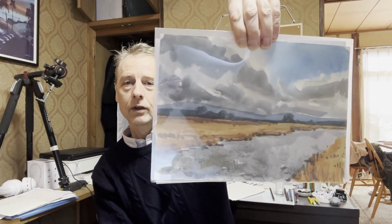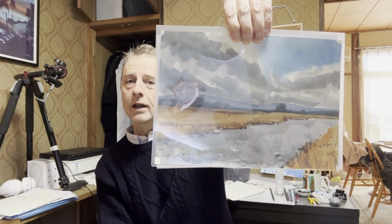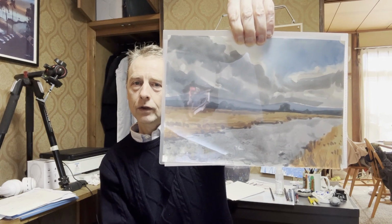And anyway, I had a go at painting this scene on the cheap watercolor paper, and I did this. And I think that's pretty good. I think there's something quite beautiful about this image. It's very simple, but I think it captures the colours fairly well. I'm not sure it captures the loneliness, but I'm very happy with that. And I did another one.